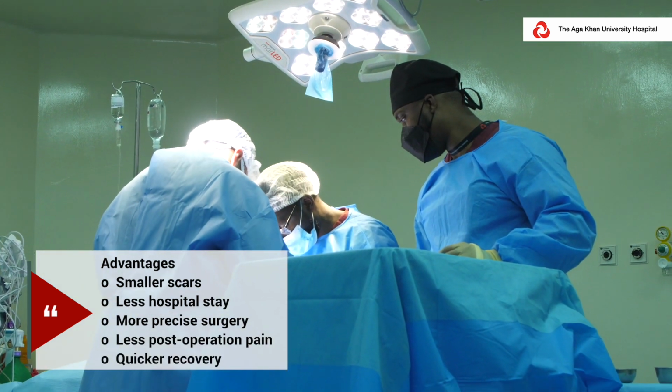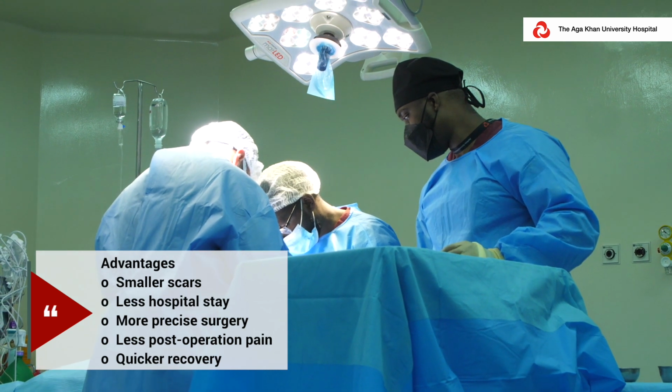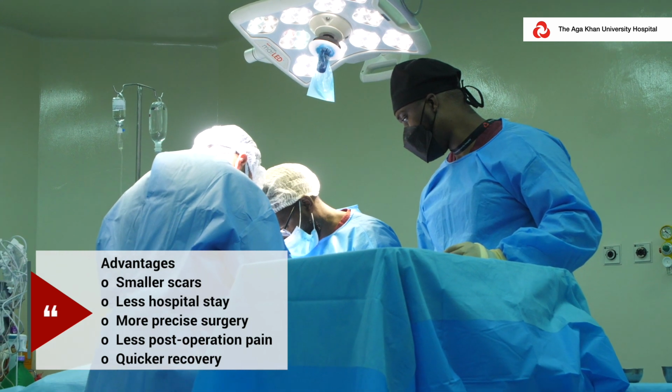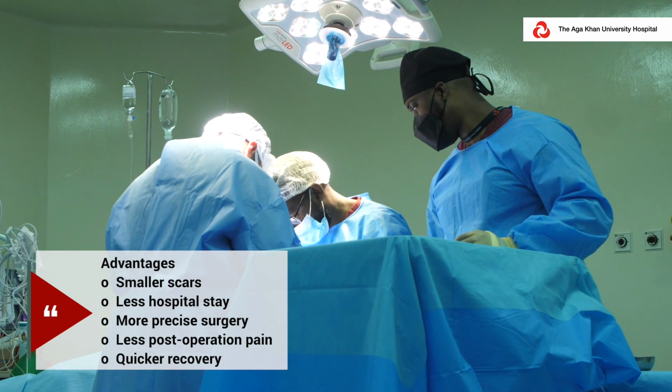For example, I mentioned that traditionally for gallbladder removals, patients stayed back in hospital for 5 to 7 days post-surgery, and now it's done on the same day and they can be discharged on the same day.